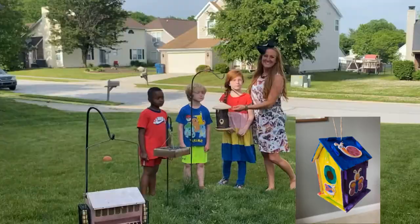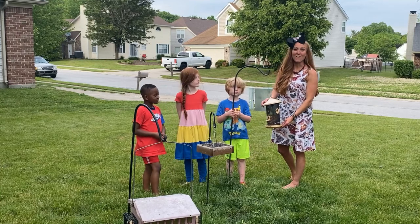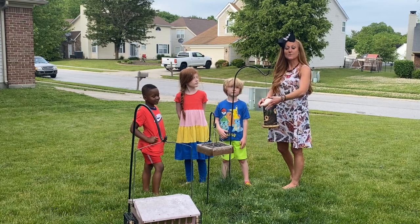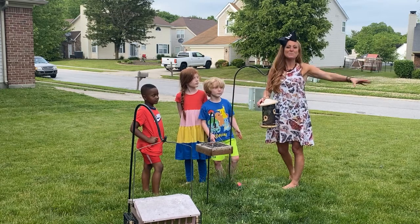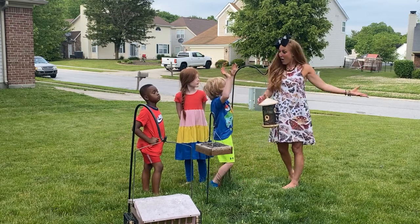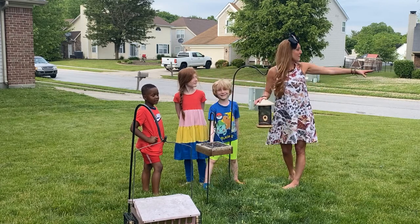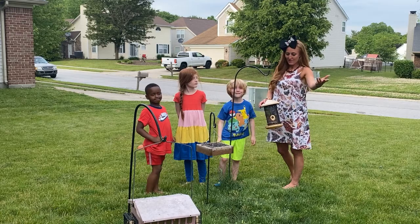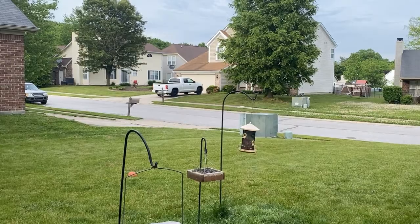If you want to have birds in your backyard, here are some things that you need to have. You need food, like these bird feeders. You need shelter, like this bush over here. And then you need water. That's right, water. And we have a bird bath set up over here. Those are things that you can have in your backyard to attract these birds.